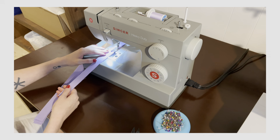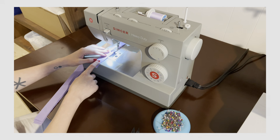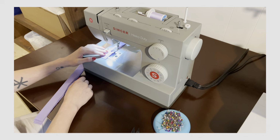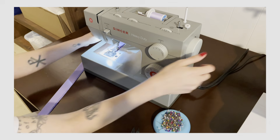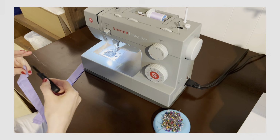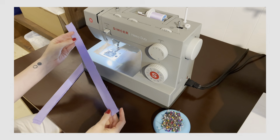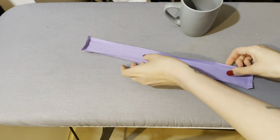However, I wasn't actually able to do that. I've used my loop turner before to make straps, and both of those short edges were open, which allowed me to push the loop turner through the open edge, clip it on to the fabric, and then pull the strap right side out. I found it incredibly difficult to do with one of those short edges closed.